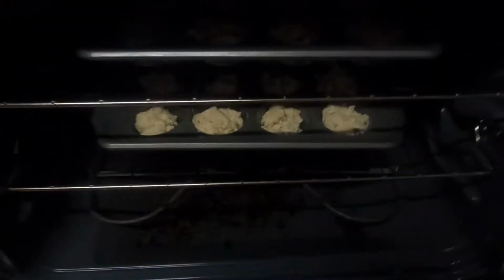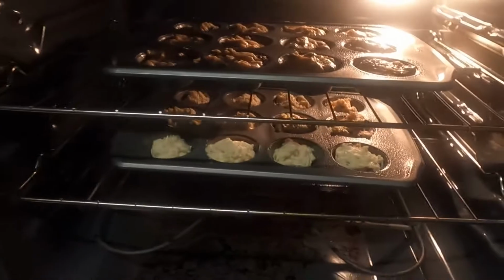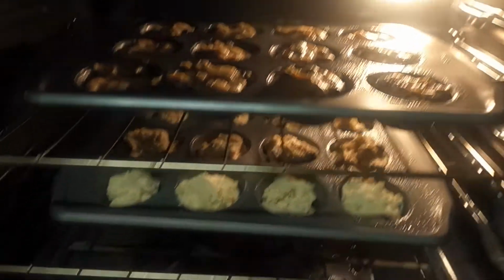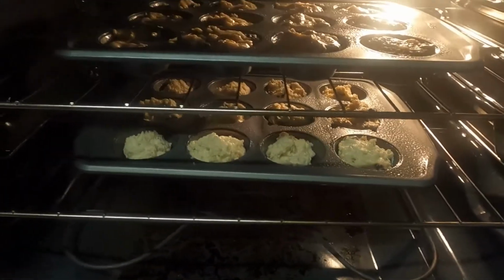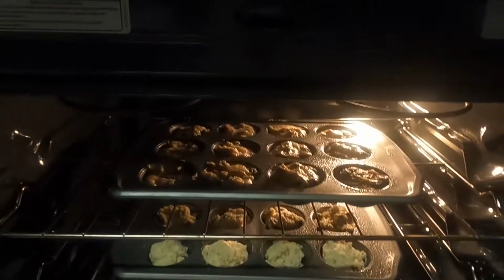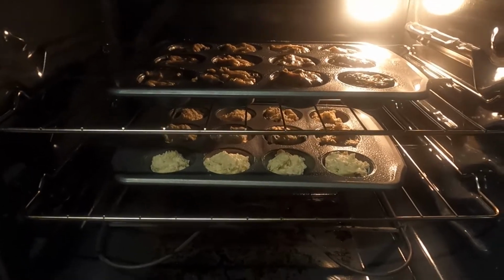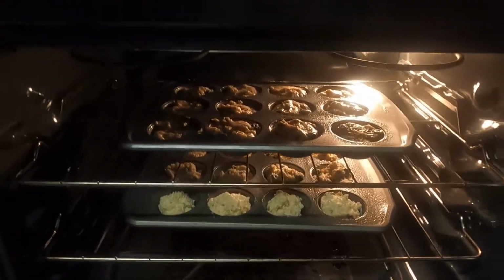Okay, so. Oops, turn the light on. Duh. All right, so we have blueberry on top, chocolate chip on the bottom, and they're gonna go in. The top only needs 20, the bottom needs 25, so I'm gonna take the top out and then leave the bottom in for 5 more minutes, depending on how good they cook.